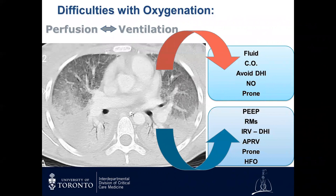And although studies of NO have been kind of maligned because it doesn't save lives in ARDS, it very reliably improves oxygenation in the majority of patients. And so if your patient's actively dying of hypoxemia, this is a relatively easy thing that you can introduce to try and get the PO2 up into survivable levels. And proning is on the list here, but actually the major effect of proning is on the part below, as we'll talk about in a second.